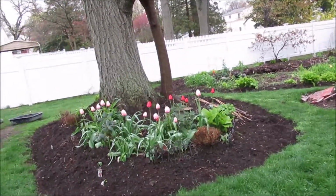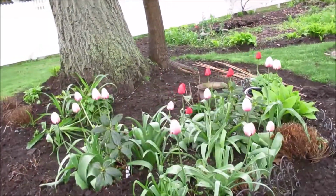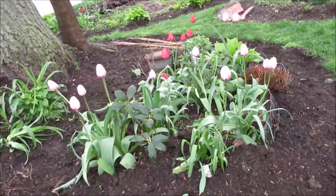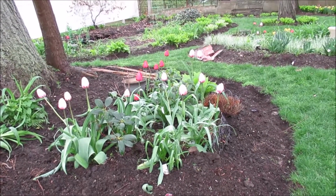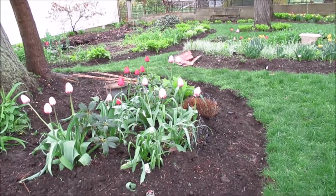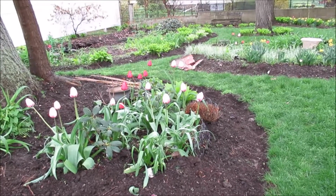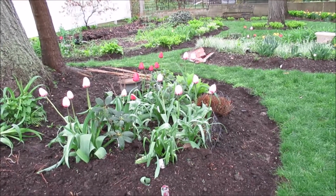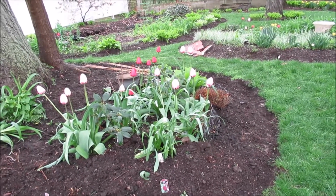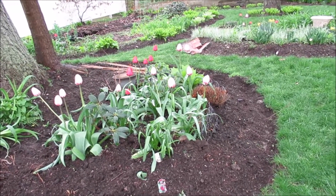I had placed the same tulips on this side. This bed is so beautiful. And the tulips returned, as well as red tulips that I had planted the previous year. So each year I just need to keep adding tulips, and they'll all come together and create their own design.